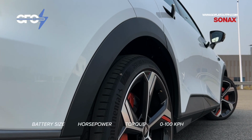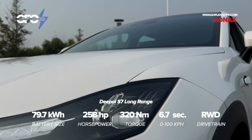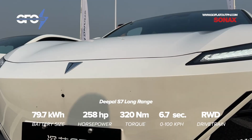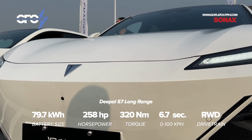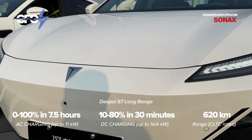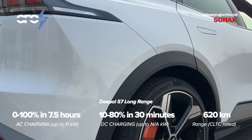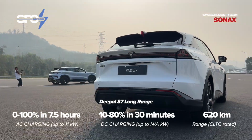What we're driving here, by the way, is the long-range model, which means you get these power outputs along with 620 kilometers of range. And then as for charging, the Deepal S7 accepts up to 11 kilowatts of AC, while DC fast charging rates are unknown at the moment.